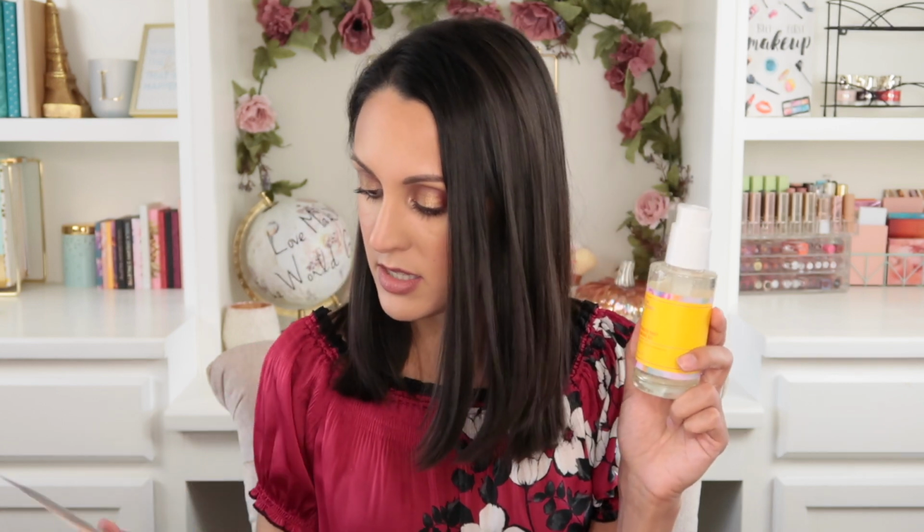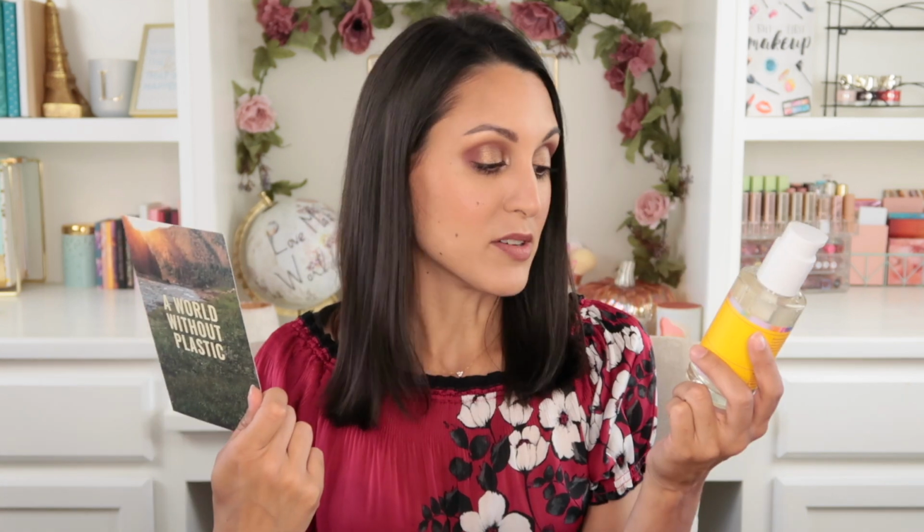But Good Molecules is very affordably priced. Their products are really not very expensive. I don't know how much this costs. Does this say here? So $12 is the retail price on this, and you get 4 fluid ounces of product, which I think is awesome.